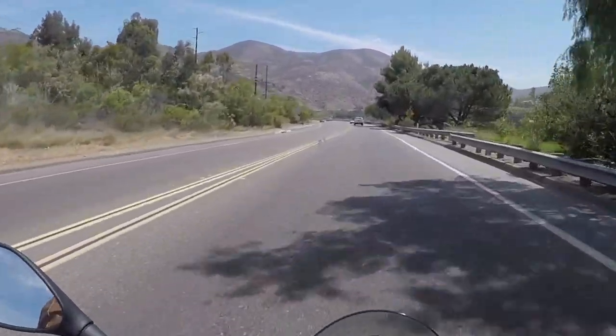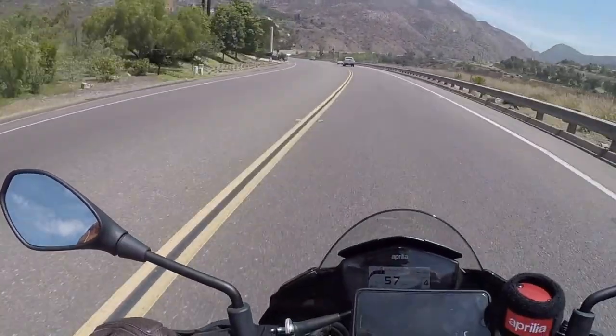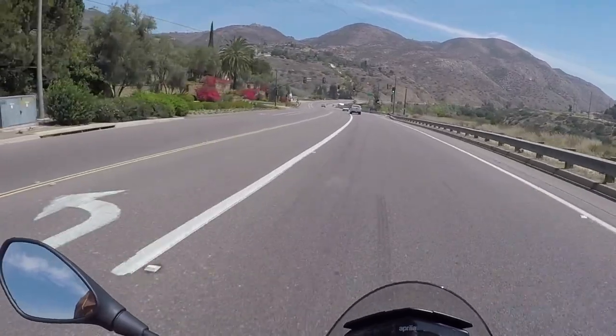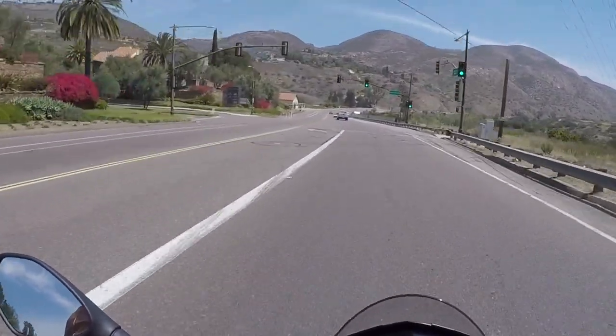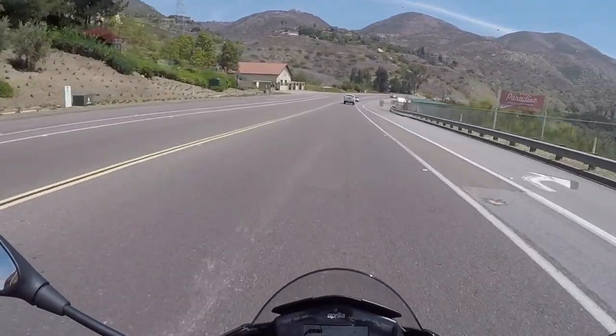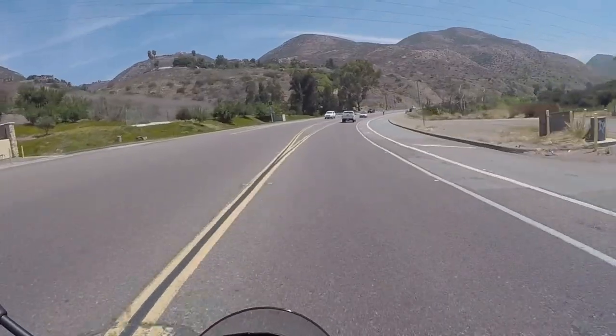The famous Del Dios Highway. How cool is this, ladies and gentlemen? So you can say it. Yes, I am lucky to live back up in here. This stage of my life. Very, very lucky.